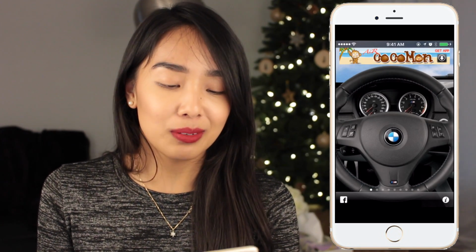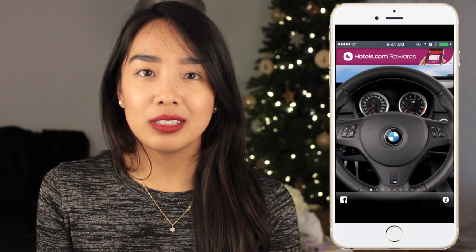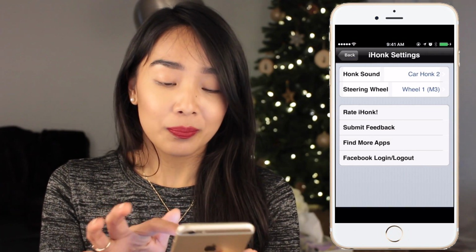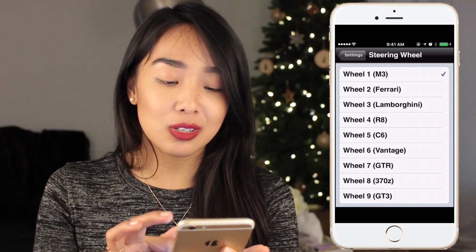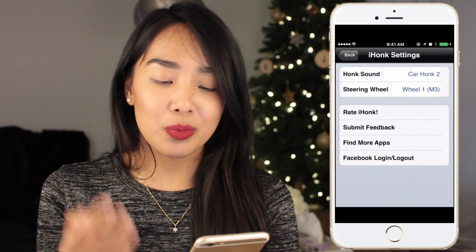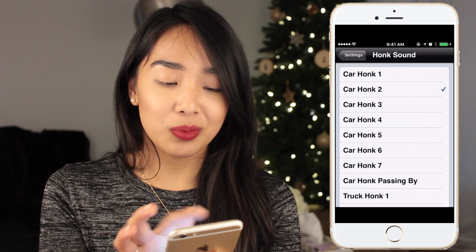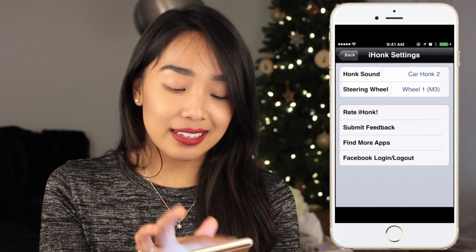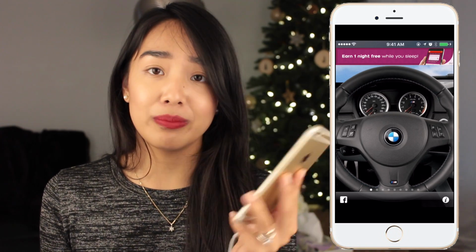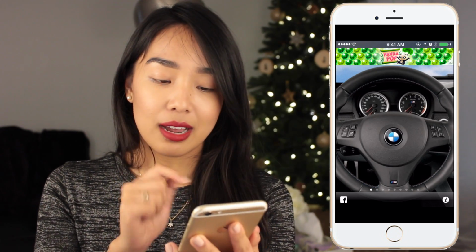I actually downloaded this while we were in Shanghai because I was thinking about how I wanted to be able to honk at people outside of my vehicle, because sometimes I just want to do that. The funny thing is you can choose the car or the steering wheel, so you can choose between the M3, Ferrari, Lamborghini, Vantage, GTR. So I just went with the M3, it's just a default. And you actually can choose the car honk sound. So I just went with car honk 2. And yeah, so if people ever annoy you as a pedestrian, you can honk at them using this app. You essentially just press on the middle of the steering wheel and you can honk at people.